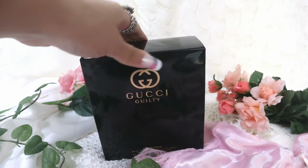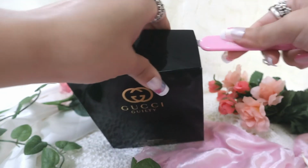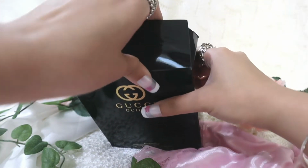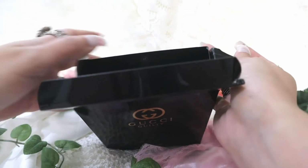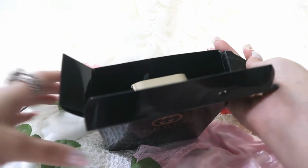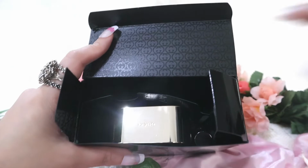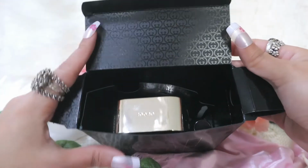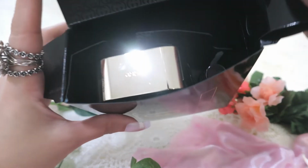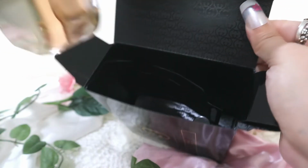I think that this is because it's moving inside the box. So let's see. Hopefully they're okay. Aha! It looks like this. So cool. The box has the 𝒮𝑔𝒽 logo on it also. And that's how it looks inside, and that's why it's moving. I was like, oh, what's moving? So we have two items right here.